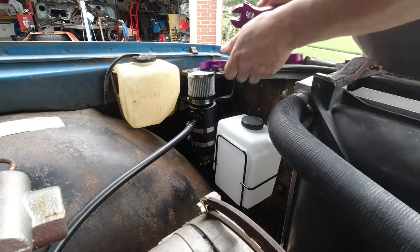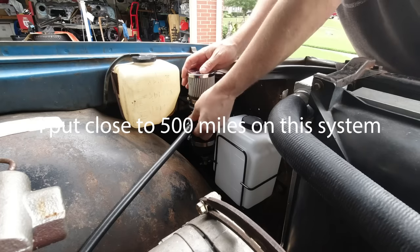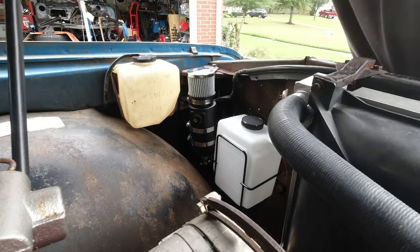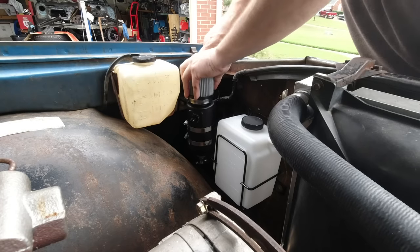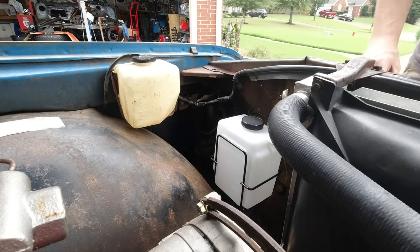Well, I'm going to guess I probably have around 200 miles on this with the catch can hooked up to the valve cover, and I don't know what the results are going to be, but I think it's probably enough. So let's get this out of the truck and then we'll get it drained into a container so we can see what comes out of there.